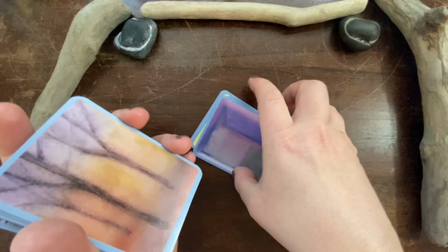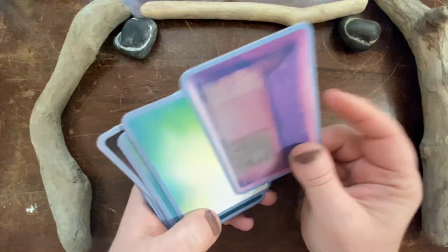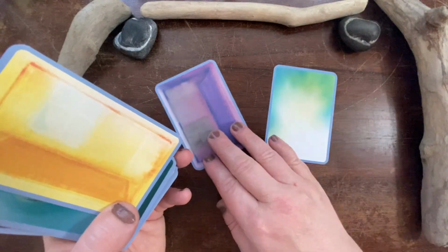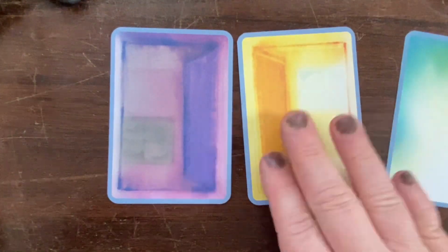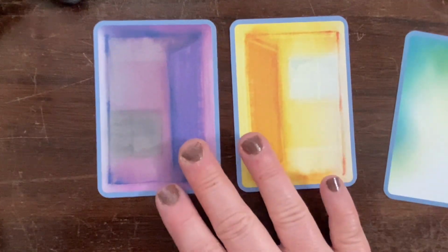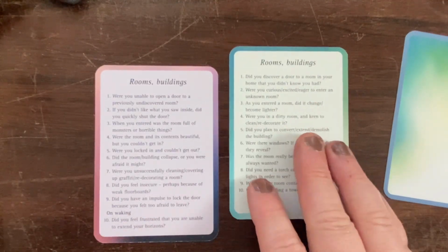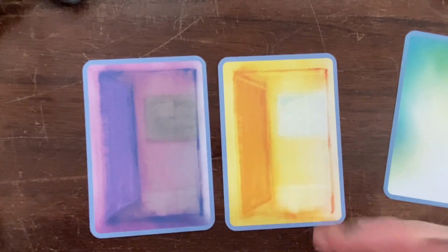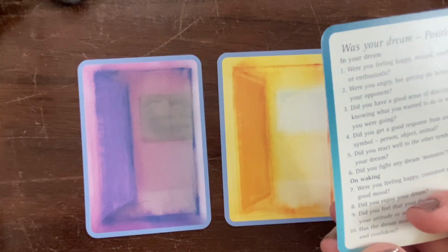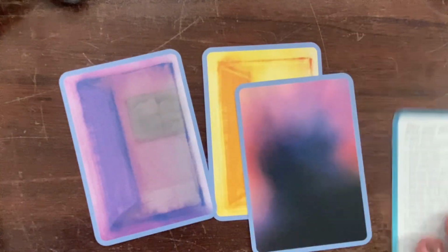And I do have a video. I've got a video of the Harmony Angel cards and a video of this deck, which I'll link at the end. But what you've got in this deck, you've got a way of interpreting your dreams. It kind of breaks dreams down into themes. So you've got, if you dream about rooms or buildings. Now for each theme there's 2 different cards. There's if it's a light and positive dream, or if it was like an anxiety producing dream. In order to kind of answer whether you think it was a positive or a negative dream, you have these 2 core cards that you start with.